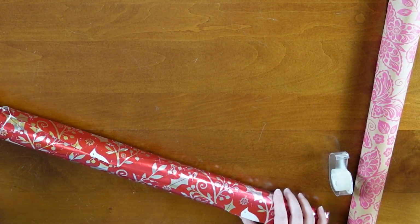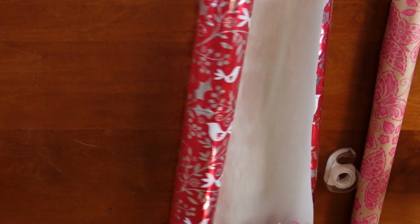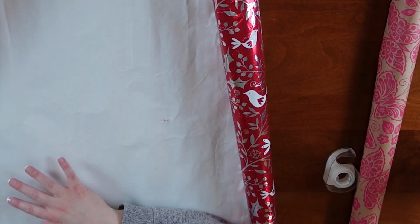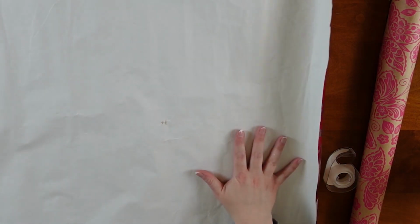So now it's time to get wrapping. And I'm going to start with this paper. Worn as it is, it will still work for at least one gift. I'm going to use the book to weigh down the paper as I work on this side.